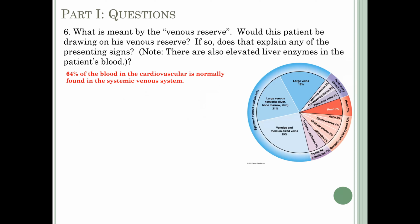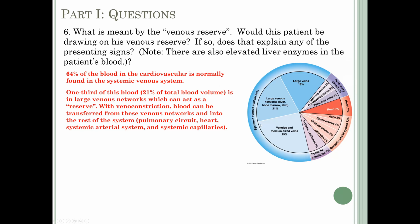So 64% of the blood in the cardiovascular system is normally found in the systemic venous system. So in the large veins, the medium-sized veins, the venules, and then those large venous networks in the liver, bone marrow, and skin. And so 1/3 of this blood, so 1/3 of the 64%, which is 21% of the total blood volume, are in these large venous networks, which can act as a reserve of blood.